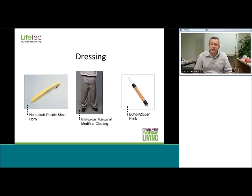Modified clothing, which use Velcro attachments or elasticized waistbands, are quite useful for people with arthritis. There are some nice looking pants in the middle there by Easy Wear, which have a false fly and side pocket.